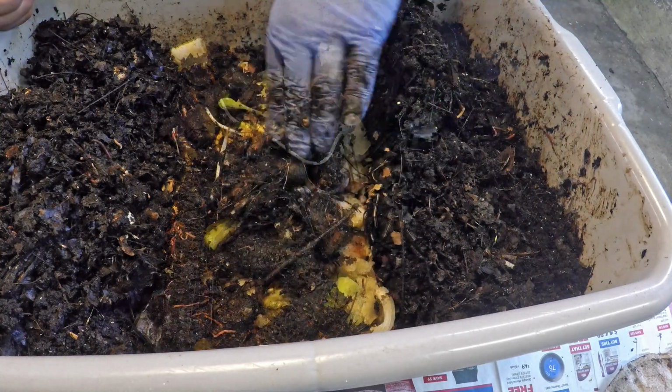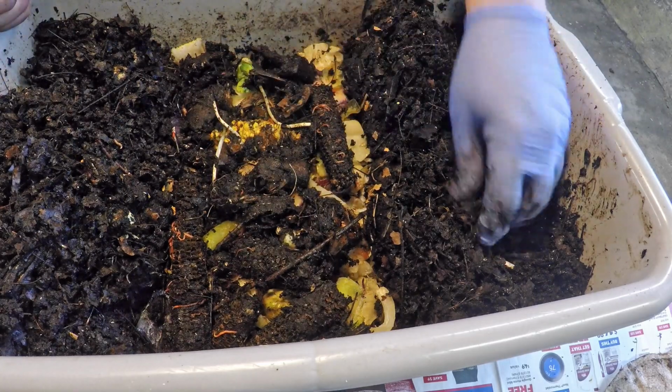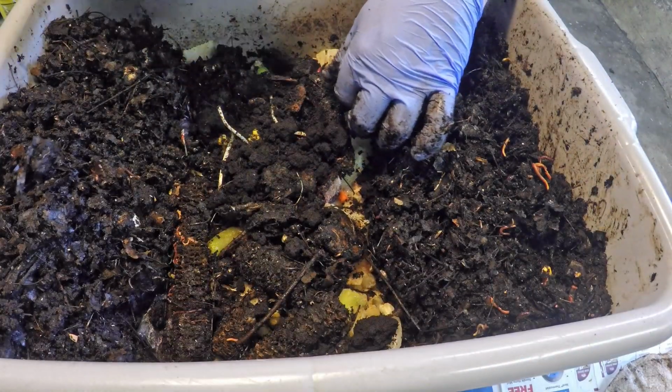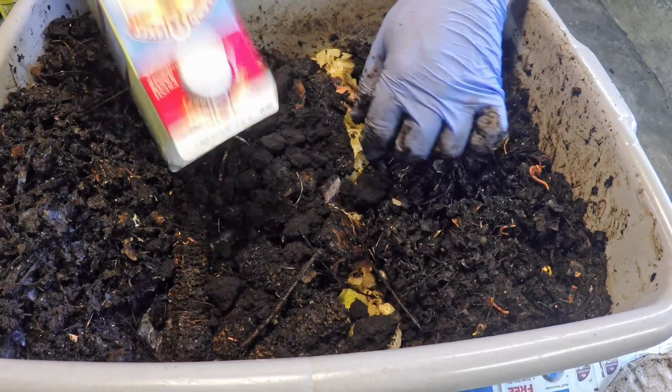Alright. The past few times I've been adding grit, eggshell grit, so this time I just didn't bother. I think that should be fine. Not corn. Spread some of this used coffee on top.